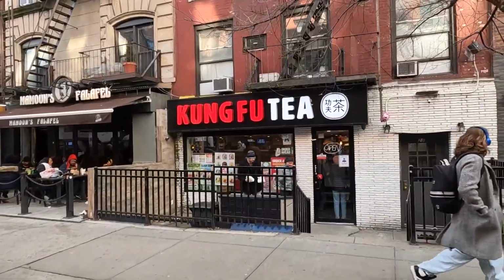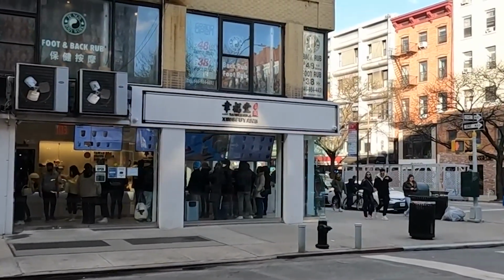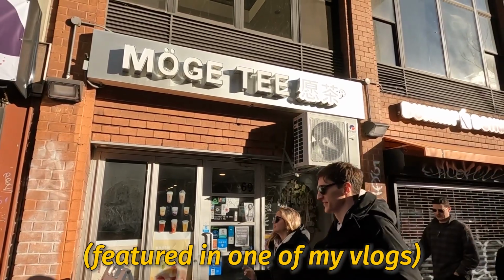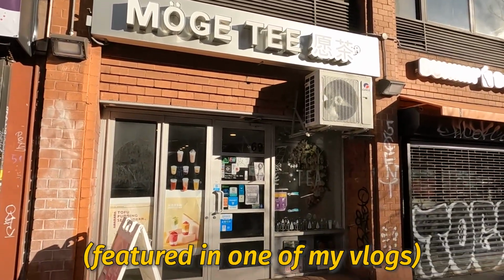And how could we forget bubble tea? There's Kung Fu Tea, which I really like. There's Xing Fu Tang, which can be slightly pricey, but people like it anyways. Next to Ray's Pizza, there's also a place called Moga Tea, which I also like. Combined with VV's Bubble Tea, that's already 4 places nearby where you can get bubble tea.